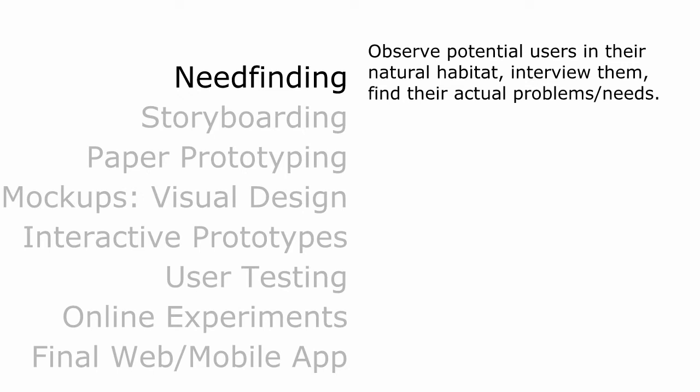So returning to the mantra of the introductory HCI course, the first step in the design process is need finding. In fact, this talk came about due to this process. I call it kind of backwards need finding. Instead of me going out to find user needs, the needs actually found me.